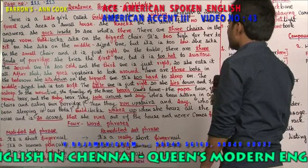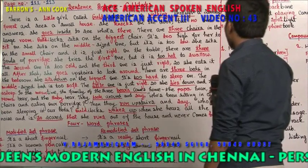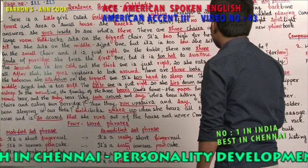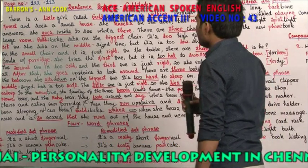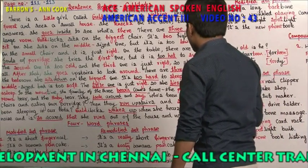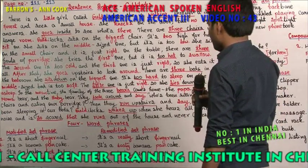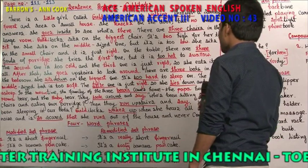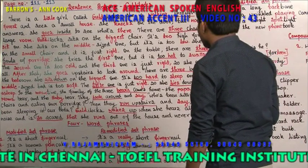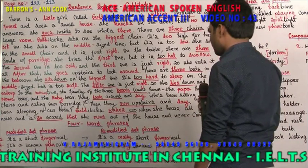On the table there are three bowls of porridge. She tries the first one, but it is too hot to swallow. The second one is too cold and the third one is just right. So she eats it all. After that, she goes upstairs to look around. There are three beds in the bedroom. She sits down on the biggest one. It's too hot to sleep on. The middle-sized bed is too soft. The little one is just right. So she lies down and falls asleep.